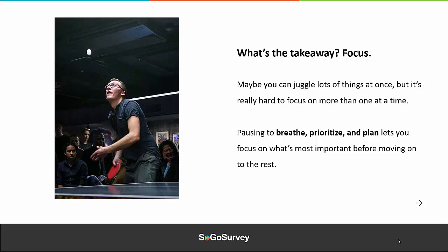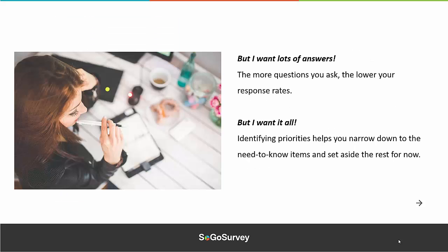What's most important? It's very easy to lose sight of focus in all of the things that we need to do, and making a plan to accomplish those things allows us to relax a little bit into knowing that we can get this done one step at a time.